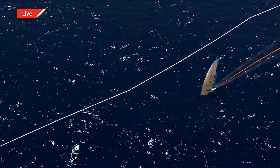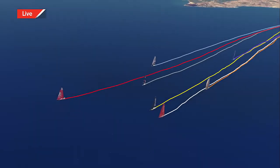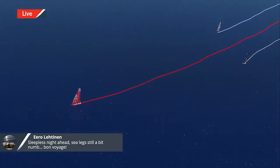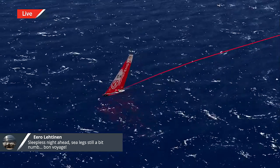Yeah, well, stunning, stunning pictures. We go to the virtual eye. Looks like Vestas 11th Hour Racing have got the bit between their teeth now. These thoroughbred racehorses. Here we go from Eero Lehtinen. Sleepless night ahead. Sea legs still a bit numb.